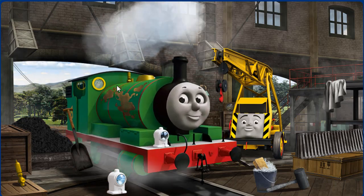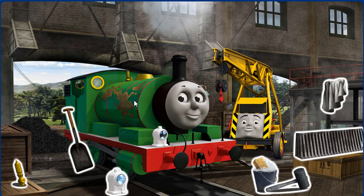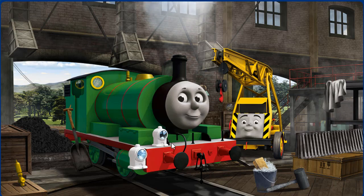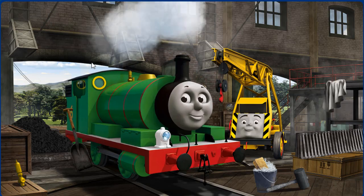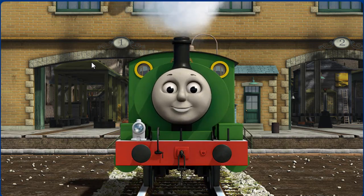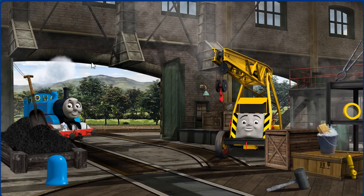Percy's lamp is broken and he has oil stains and his windows are dirty. Great job, but there's still more to do. Percy's lamp is broken. You fixed it! Percy is ready to be really useful again.